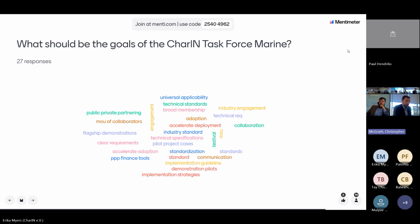Yeah, fully agree. Perfect. Can I point out MOU of collaborators? Is there a prior example within the light duty or trucking side of CharIN that has had an MOU that helped all of the stakeholders advance collectively? Well, that's exactly what we try to avoid, which we do avoid as a nonprofit association.